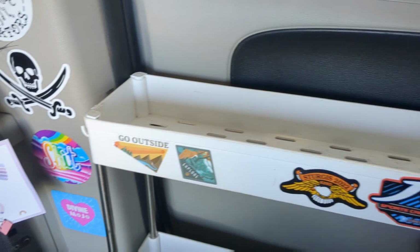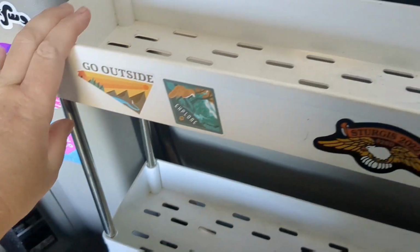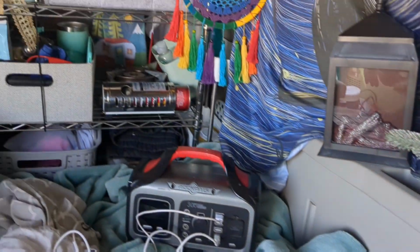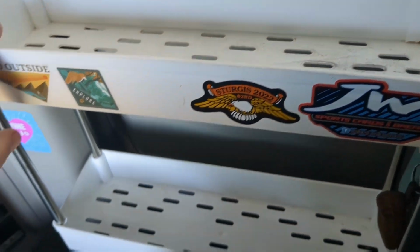What do I do when it's windy? Work on my van, of course. So, okay. This is one of those narrow shelves from Amazon. I have two. I have one back there as well, but it fits so perfectly here. I'm obsessed with these things.